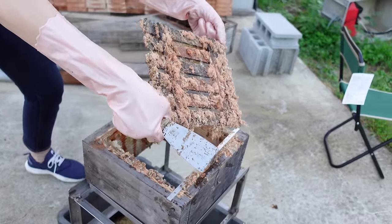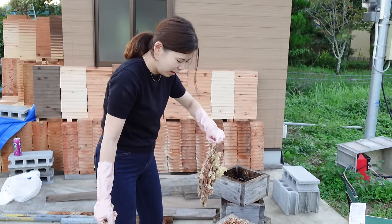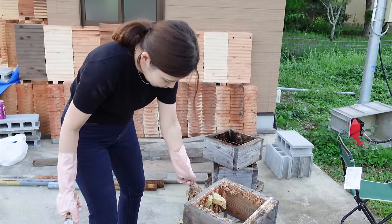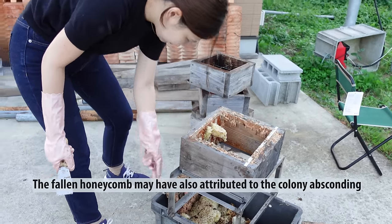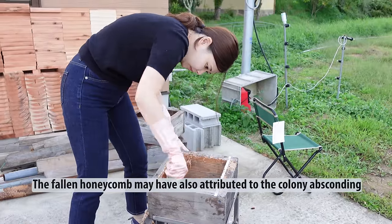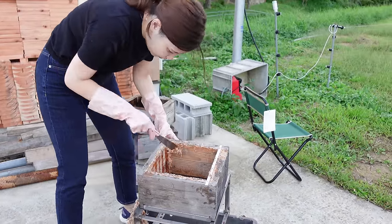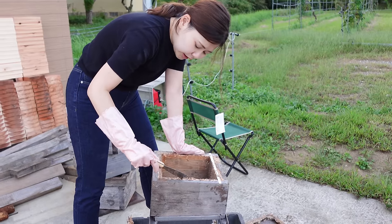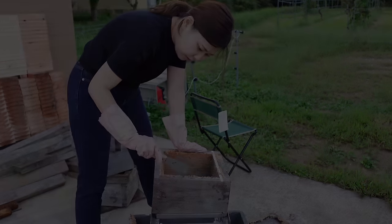We're fine. It's most likely that the bees abandoned this hive and relocated to a new location. Damaged honeycomb can result in a colony absconding. Mayu hopes that wherever the colony may be, that it's doing well.